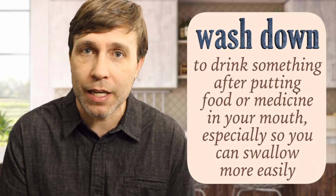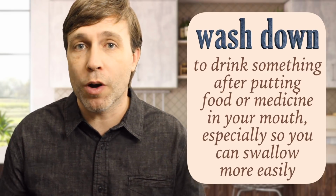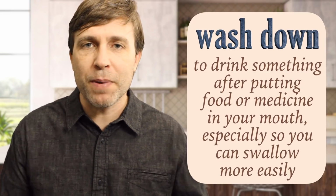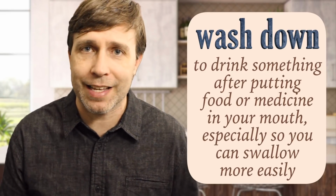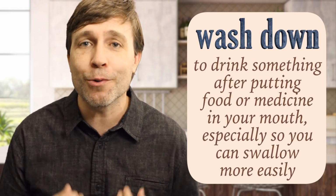Then we have wash down. And this just means to drink something after you eat, mostly because you want to make it easier to swallow. You want to wash it down. So if somebody is just pigging out and they're eating really fast, then they may need to drink some water to wash everything down.